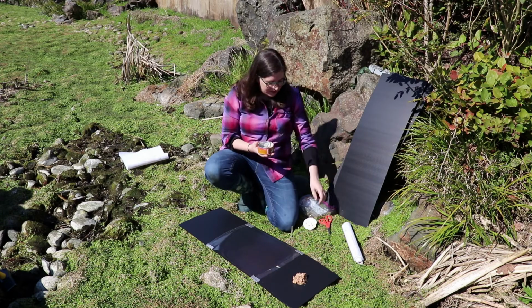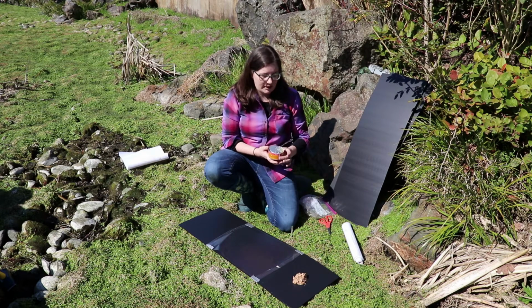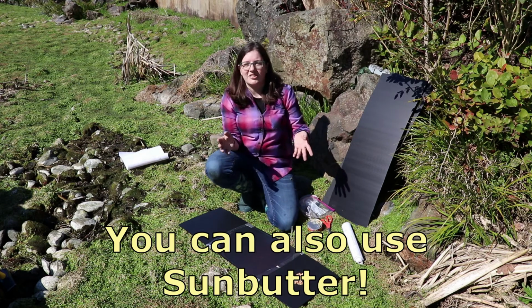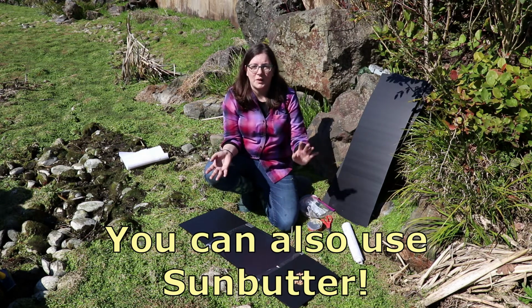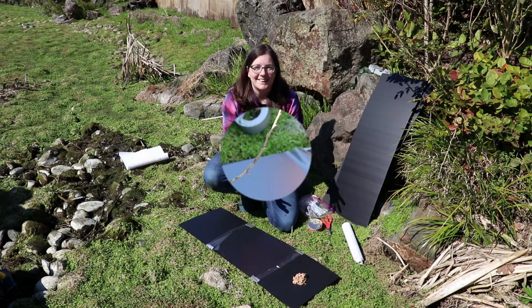We also have another type of bait that we'll set out on our other track plates, and that is peanut butter and oats, because peanut butter also has a strong smell, and not all animals want to eat cat food. Some of them would rather eat oats or nuts, that type of thing.